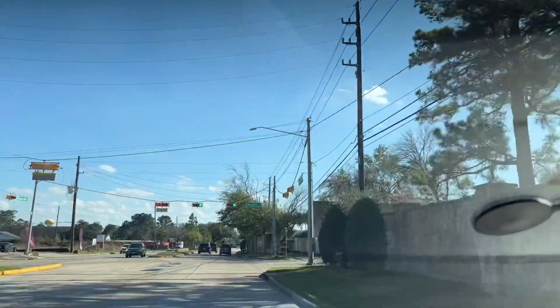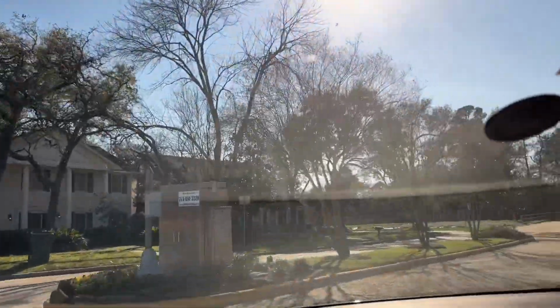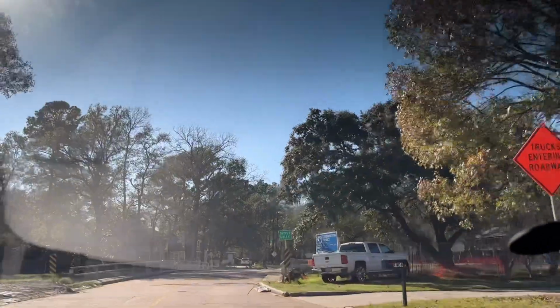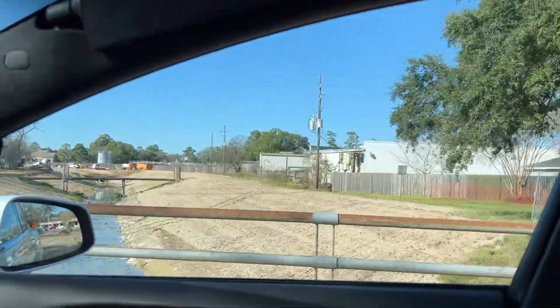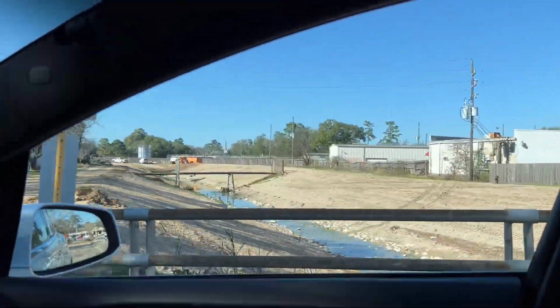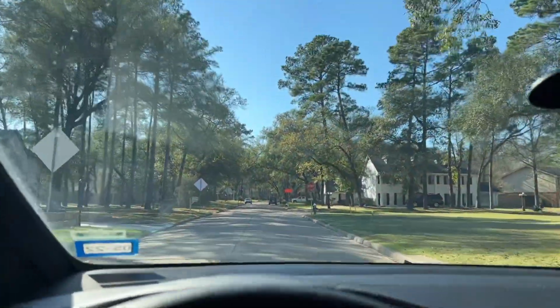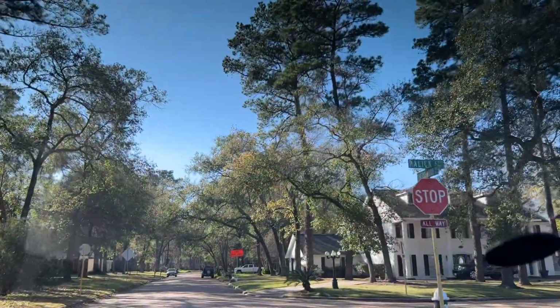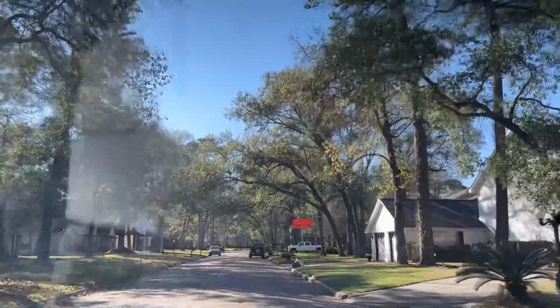So we are turning back into Memorial Northwest. Roseville. And they are doing some mitigation here along the Tyson Gully, which is ironic, and I don't know why they're doing it, because there was no flooding, no issues at all back here, so I have no idea why they're doing it, but they are. I think somebody's, what do you call it, pockets are being padded.